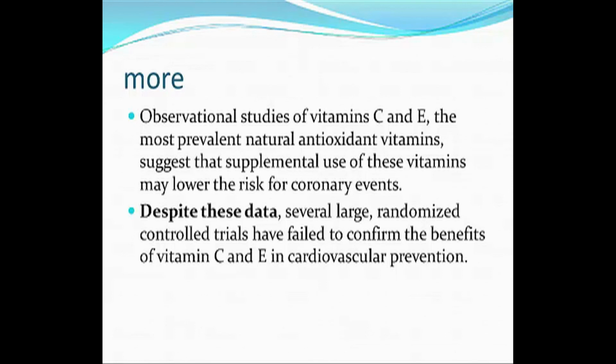And they're the most prevalent. The supplemental use of these vitamins, I mean, this is a slam dunk. Everybody knows this. And we were teaching all of our residents in the 90s and early 2000s that, I mean, you should recommend that your patients take vitamin C and vitamin E. Until we did a randomized controlled trial.